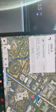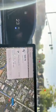And here we're encountering some construction, and the car is just driving around the construction. So it has never seen this construction before. Well, it is near the headquarters, but this construction is relatively new. But now it's going over to the right lane. Yeah, okay, great. You can see the destination. Hopefully nobody meets us there.